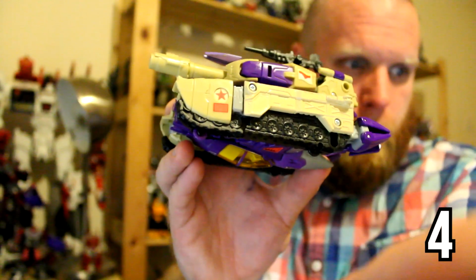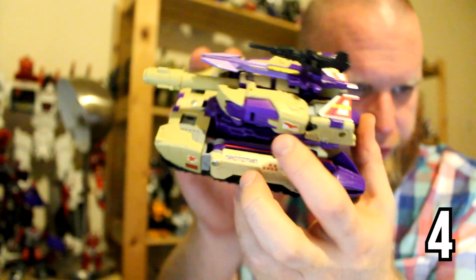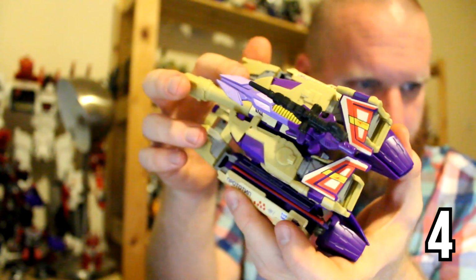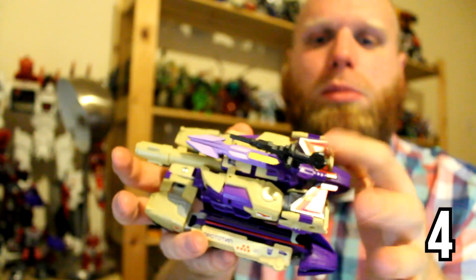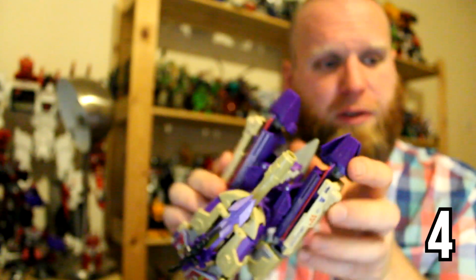Okay, we're going in again. Yeah, little star. This little detail, the wings on top there looking... Oh, no, wrong side. Looks alright. Looks okay, but without the stickers, it's a daft piece of garbage.